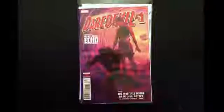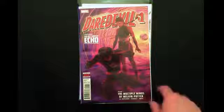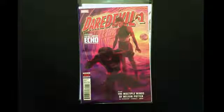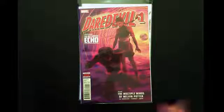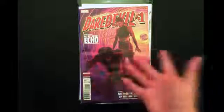It's brand new today as well. I don't know when this came out, fairly recently I assume. Daredevil number 1, the annuals. You guys can educate me on annuals. I'm still kind of learning where they fit in the scheme of things, but this looks pretty cool. We got a character called Echo. I guess that's really going to screw with Daredevil.